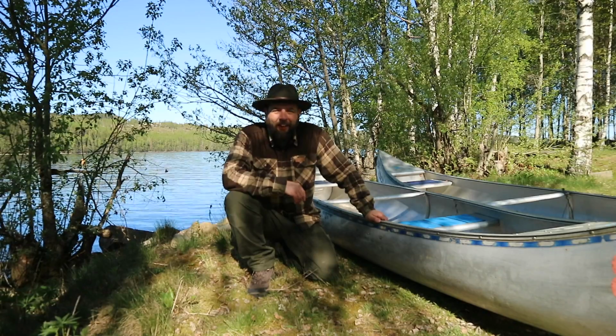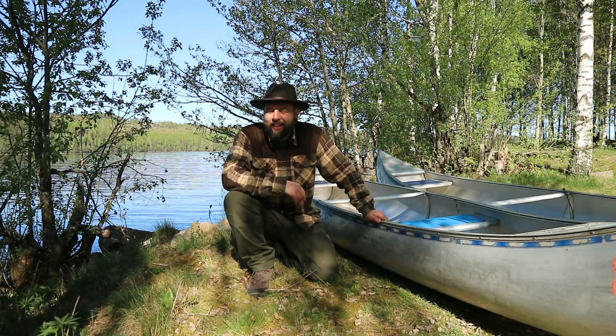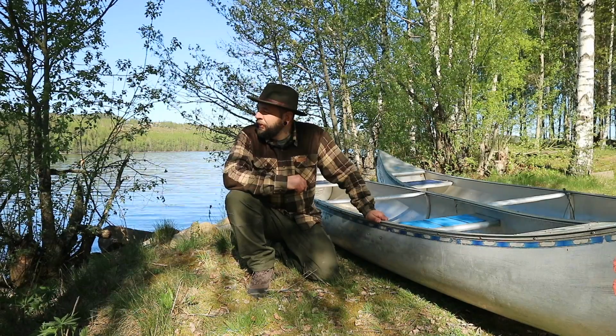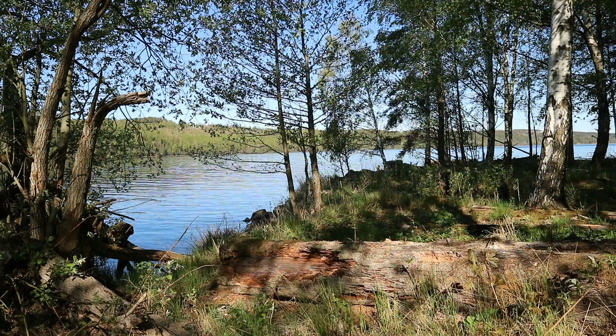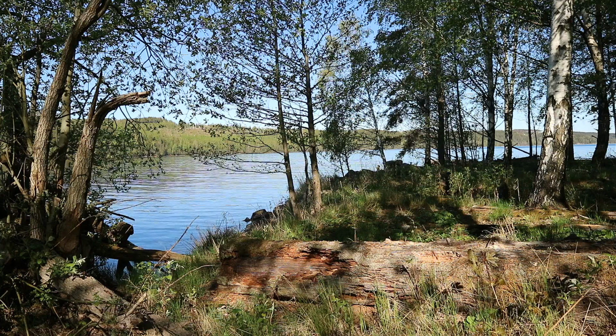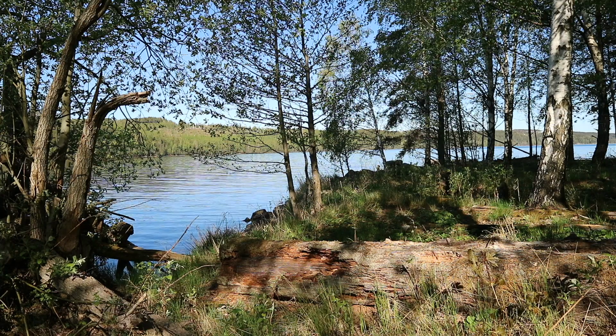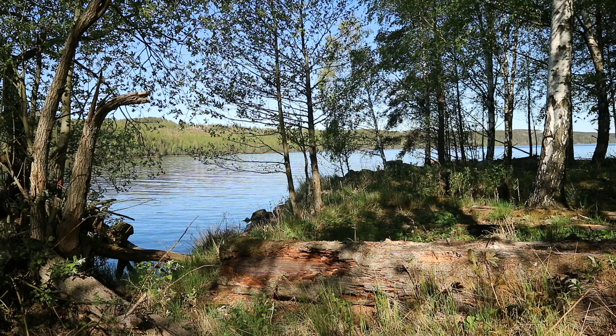As you can see, I've finally made it to Sweden, here with Simon from Simon Bloke in the Woods, just on the banks of the lake here. This is Stora Lee, and we got here last night, late afternoon. Quite a long, well, 2 days of travel pretty much.